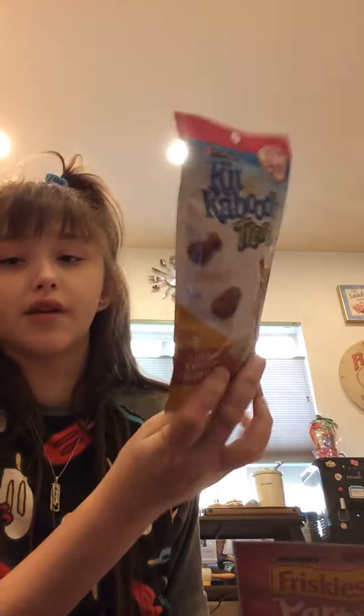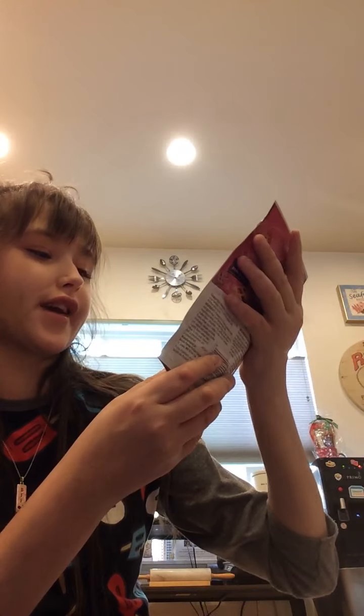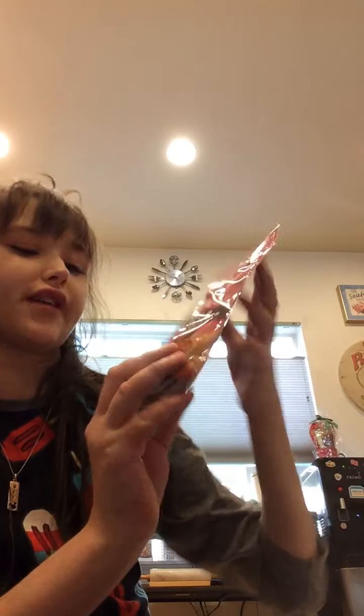So we got Kit and Caboodle treats to refill that thing. And then we got the Party Mix chicken and waffle flavors, which I don't think they've actually had, but I know Eggs will love it.